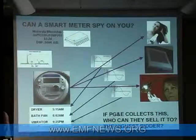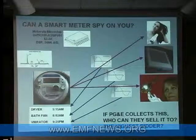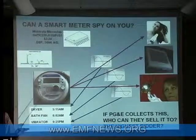PG&E hasn't told us whether they're doing this or not, but what they have told us is the software inside of a smart meter is proprietary. That means we don't get to know.